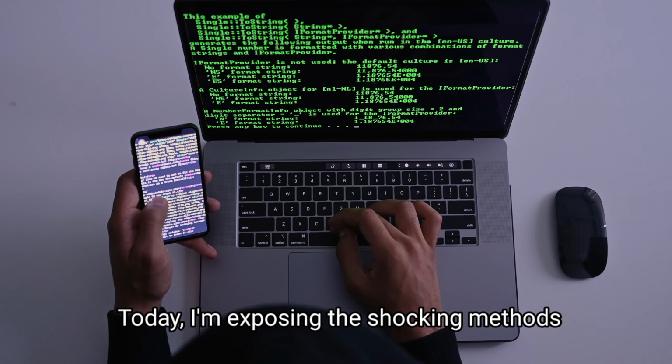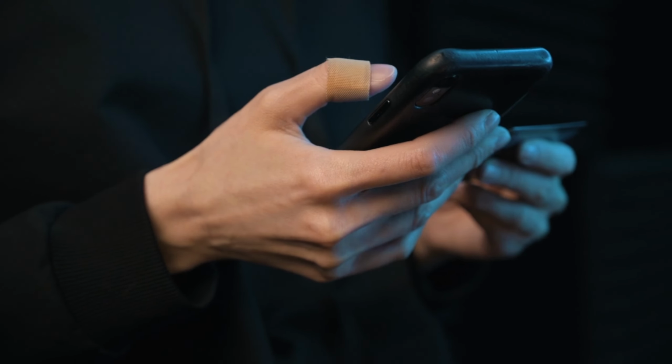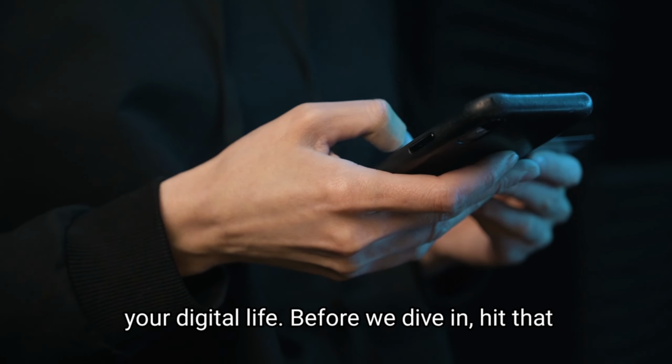Today, I'm exposing the shocking methods hackers use to crack two-factor authentication. Stick around, because this could save your digital life.